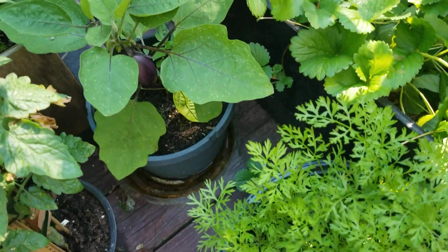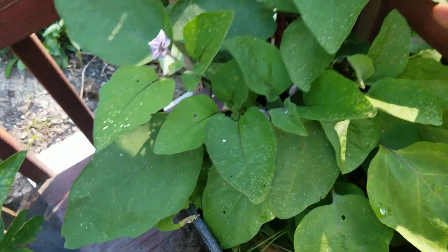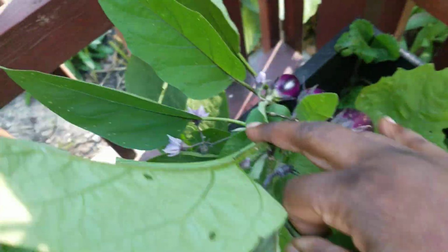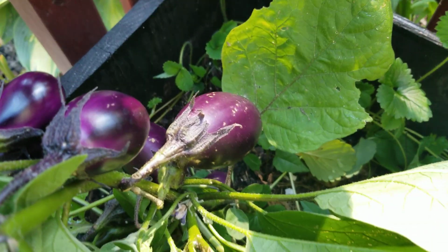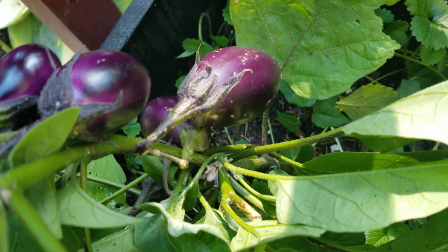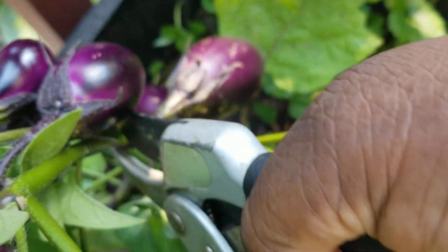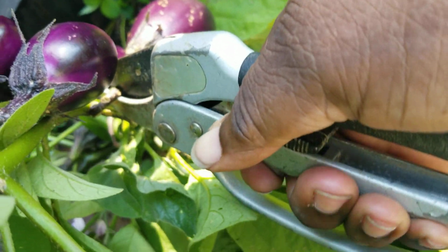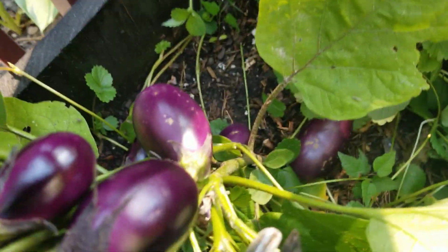Let's go after these eggplants. Remember that big old eggplant that I said was back in the corner back here? Let's see what we can find. Let's pull that back. Let's see if we can get this eggplant. Get my shears. And let's see if we can cut it. I'm gonna cut it right here. Off it comes. Let's see if we can find any more that we can take.